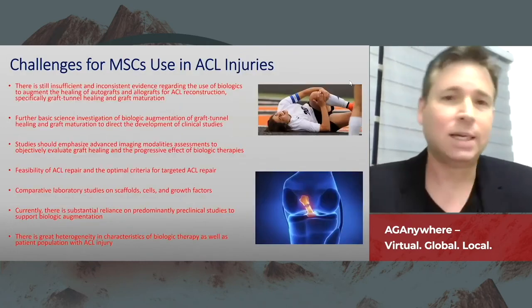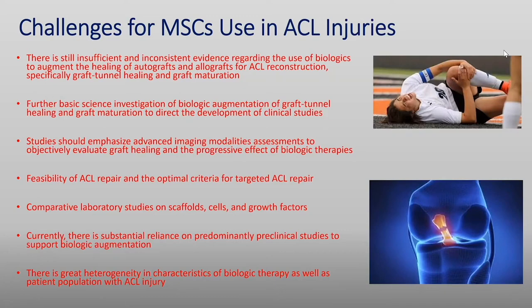However, there are still many challenges when you look at the use of MSCs for ACL injuries. We still have insufficient, inconsistent evidence for the use of orthobiologics for ACL injury management. And we need more basic science studies looking at the roles of orthobiologic products in these processes in ACL healing. Martha Murray has done excellent basic science work. She has a current ongoing clinical study for her BEAR technique. However, we need more evidence when we look at ACL repair, and we need to better define the optimal criteria for these procedures. We also need to remember there's great heterogeneity in the characteristics of the various products that we want to use, as well as the different populations that we're targeting, because everyone is different.